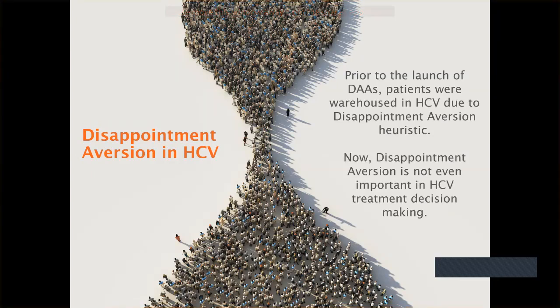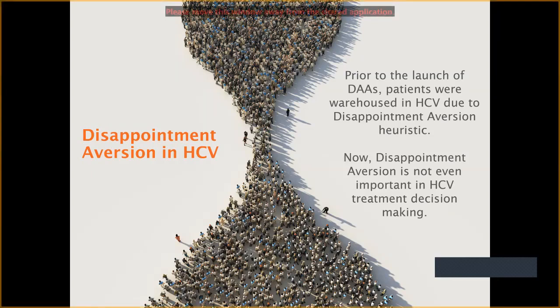Today, in the Hep C category, disappointment aversion is not even a heuristic that drives decision-making. Sometimes disease states and medical conditions can evolve so much. Sometimes they evolve because the treatment paradigm completely changed. New therapies came into the market. Other times the guidelines change or recalls happen.